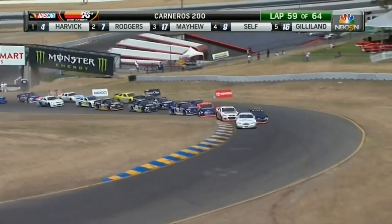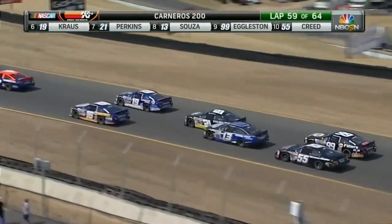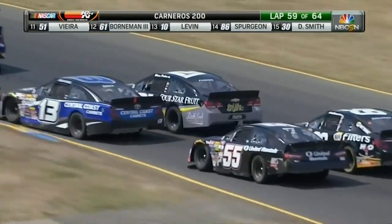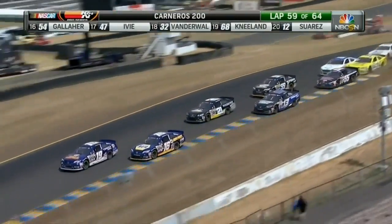And then side by side, Derek Kraus a little bit into Self in the 19 car. That was very sideways. You see Todd Gilliland all the way out on the outside in the dirty dirt and tire debris out there on the outside of turn 2. But actually, Will Rogers was able to hold on a second over Dave Mayhew. Impressive driver on the outside of turn 2.